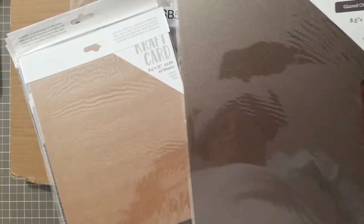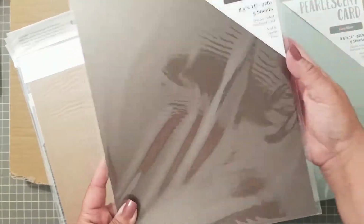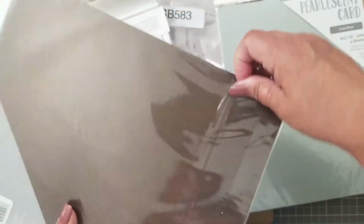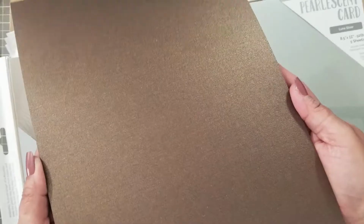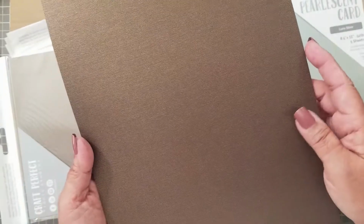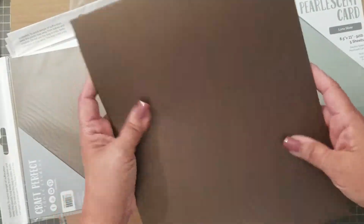I don't know why I had myself convinced that this was going to be cardstock and not pearlescent, or maybe I was not paying attention. Right, there's a surprise. There I am again. Okay. So that's glazed chestnut, but I want to pull the paper off because it's not just that we're seeing the pearlescent. I'm really liking the texture I see on that. Do you guys see that? To me, it's a bit of a different texture than just a straight pearl. I mean, to my eyes, and maybe I'm just crazy. I know there's no doubt of that, but I'm liking not just the color, but the texture I see on it. So that's very cool.